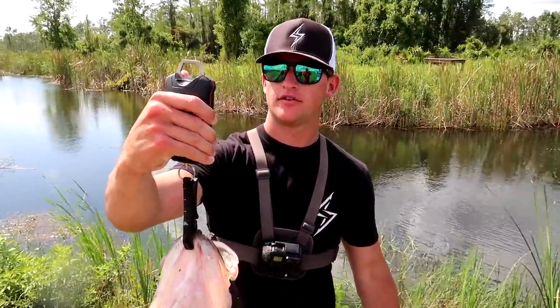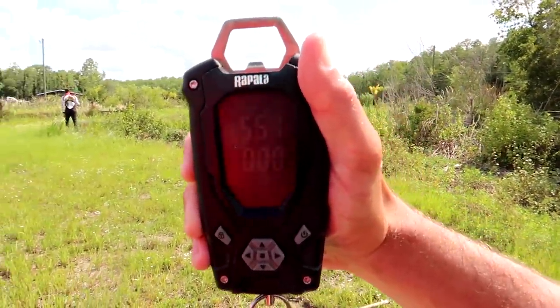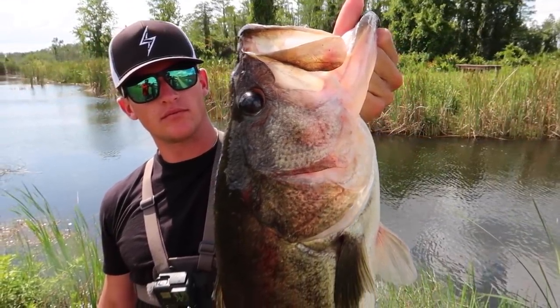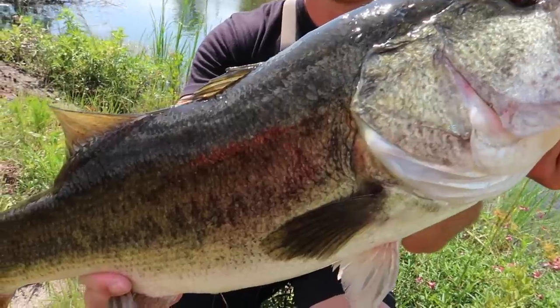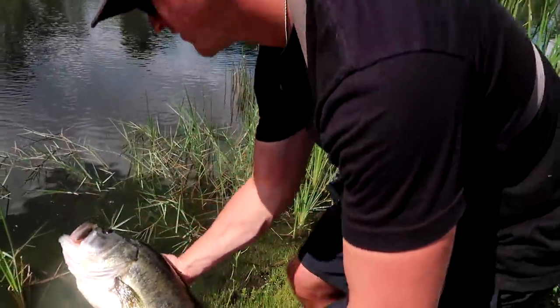Five and a half. Yeah, big head, but not a big... It was 5.51. 5.5. That's a good one, though. A 5.5 pounder. There we go, guys. Big beast. She's not no 10 pounder, but I'll tell you, that's a giant right there.